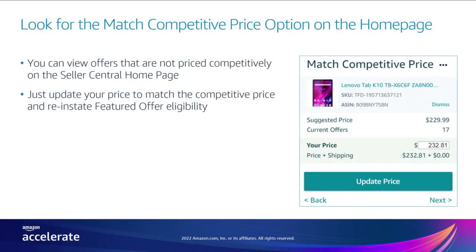Now, email is not always the best tool for high value and timely notifications. And we know our emails can get lost amongst all the other emails that you receive. So we make it easy for you to view the competitive price for your uncompetitive listings right on the Seller Central homepage. In this example, the seller's price for a Lenovo tab was $232.81, which was higher than the competitive price of $229.99. In this case, the seller could have typed in any price at or below $229.99 and hit the Update Price button to restore featured offer eligibility.